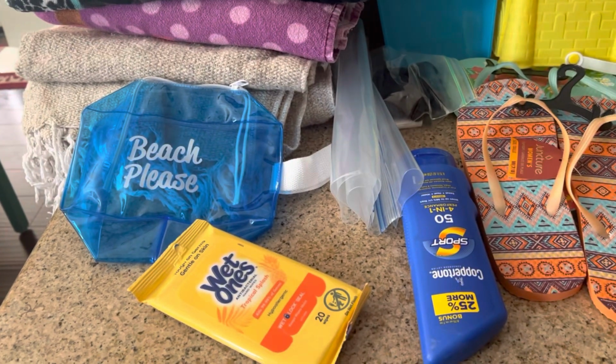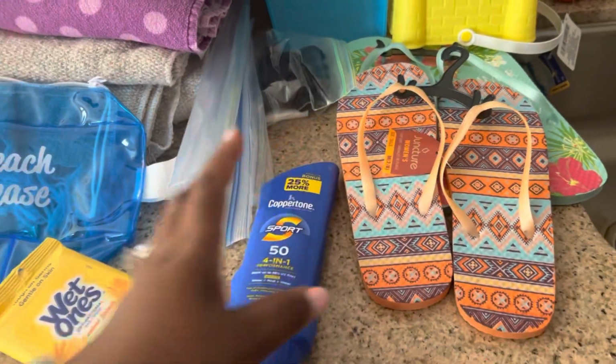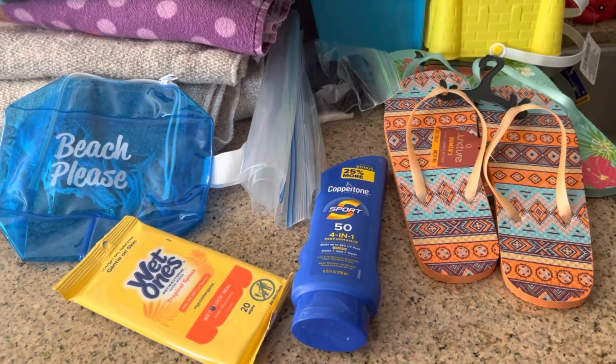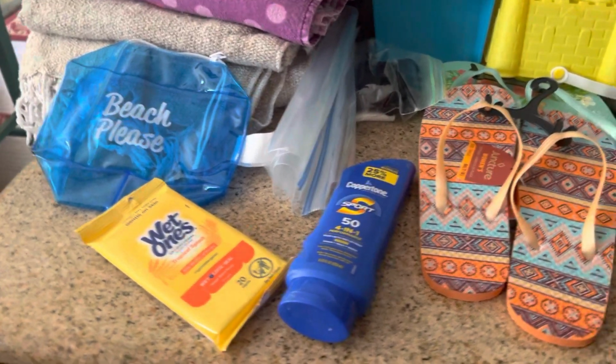But I'm just going to probably put a little bit of this Coppertone on, if it is warm enough. Also for the beach, I don't plan on getting all the way in, but I'm definitely going to be getting my legs wet and stuff like that. So I will probably just, I don't know.